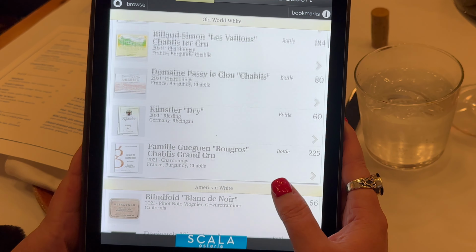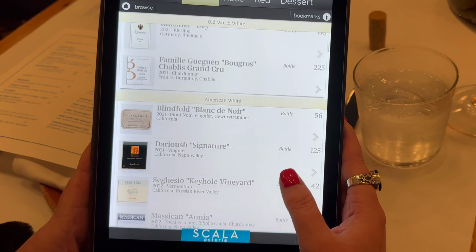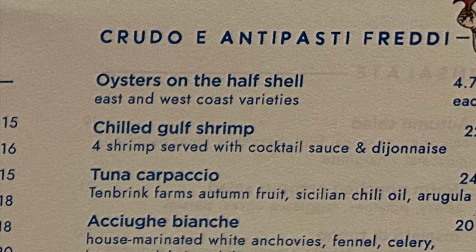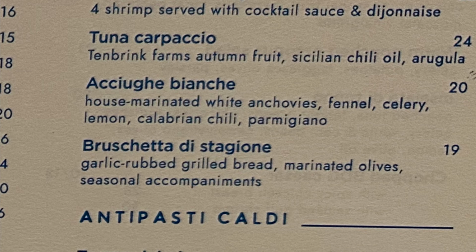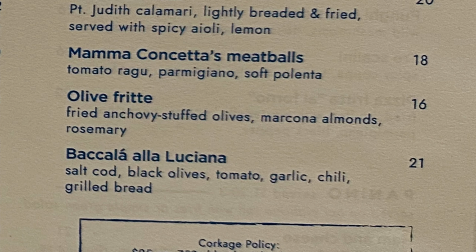Now, they do the wine list on a very interesting system. They have an iPad. I've been advocating for a wine list on an iPad for the longest time, and they certainly deliver, and it's super easy to keep up to date and read, obviously. So as we're going through, I'm going to show you just little snippets of the menu. You've got appetizers right there.